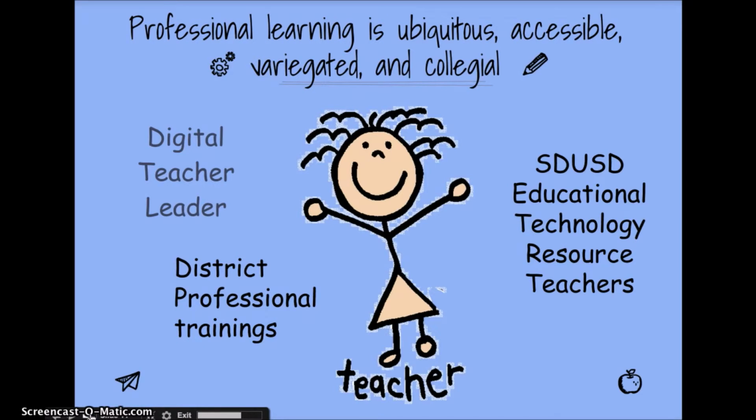There are a lot of opportunities for professional learning and a lot of district support available to us here at San Diego Unified. With the implementation of the I-21 program, the SDUSD developed a digital teacher leader program, as mentioned earlier. It is supported directly by the district's educational technology department. Again, the purpose being to encourage coaching, modeling, and mentoring at school sites.